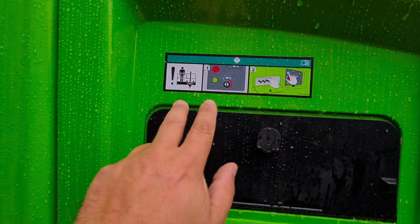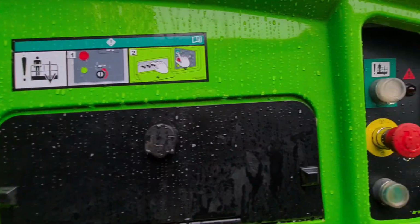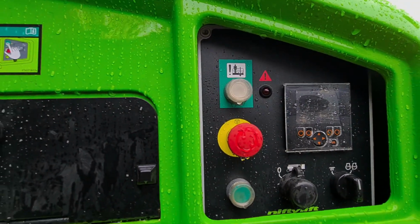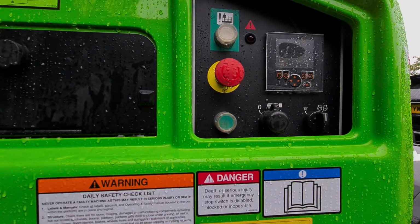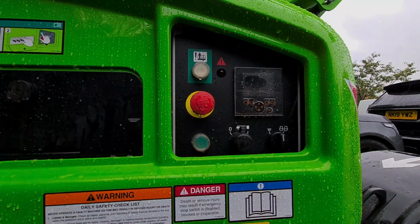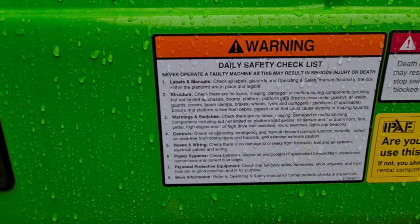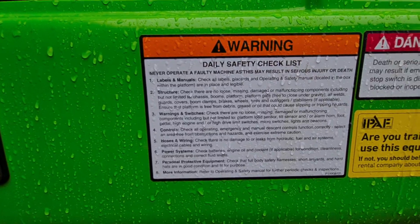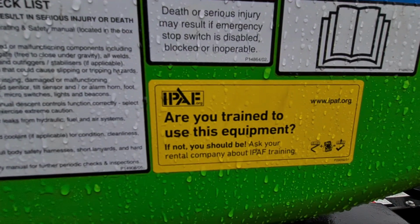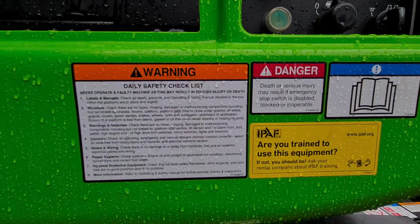You'll see here, it gives you the basic operator instructions of how to start it and then control it, and also with your emergency stop and your emergency release. So if someone's to get stuck in the platform, you can drop them down from the ground, which is an important feature. We don't want anyone stuck up there. You've also got the controls here for moving it around, which is great. The daily safety checklist, you've got to do this before you operate any powered access platform. Make sure if you are being asked to drive around in one of these things that you know of this, and that you have your IPAF licence.